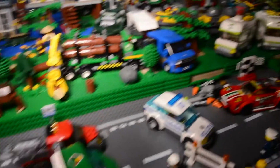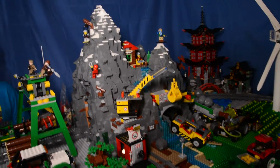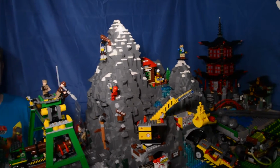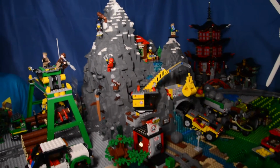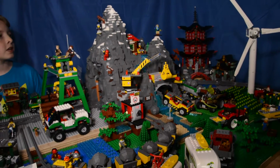And then back up here on the mountain, you can see that Brickfoot has found another fig, and this fig was trying to ski since it's winter time, but he realized that the mountain didn't have very much snow on it, and so he's having trouble getting down.